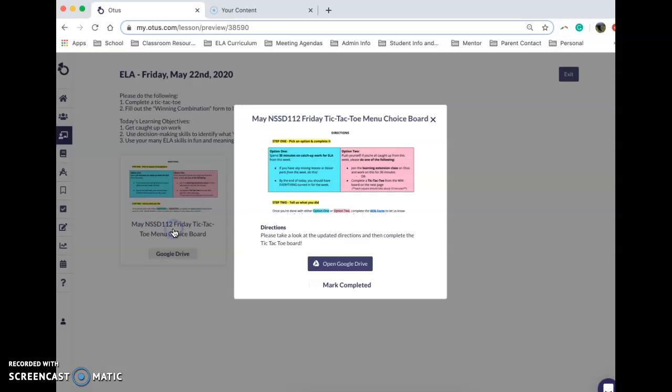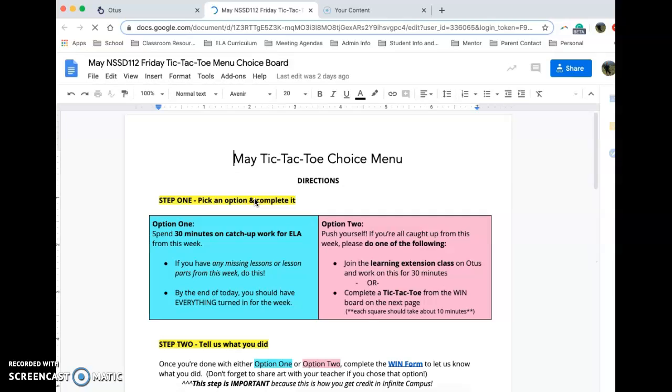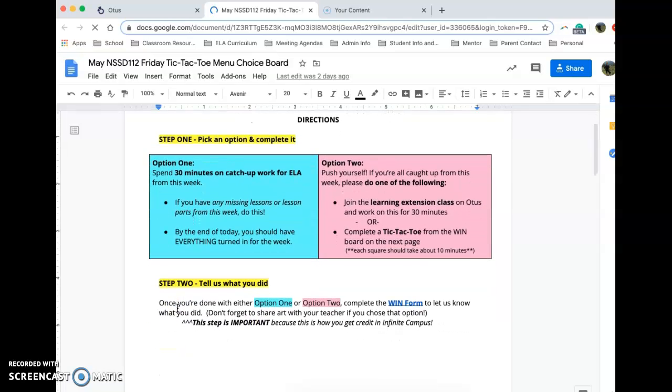We're just going to go over really quickly your new updated expectations for the Friday tic-tac-toe menu. So the menu is the directions look a little different. The directions are split into two options. So the first thing you need to do when you start today's work is to pick one of these options and work on it completely.